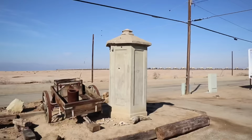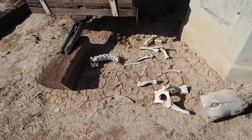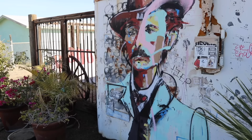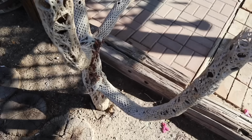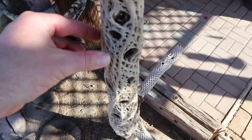And then down here, some bones. Do you see the foot back in there? With some painted toenails, there's a foot behind that gate. Is it like spongy? Yeah, it is. Almost looks spongy, but it's not.